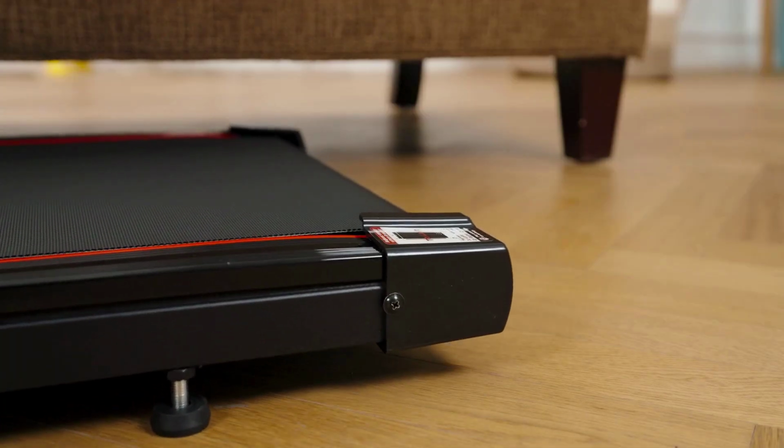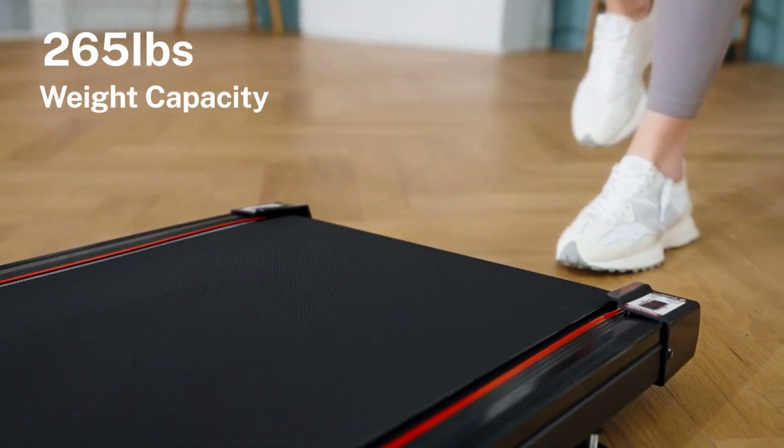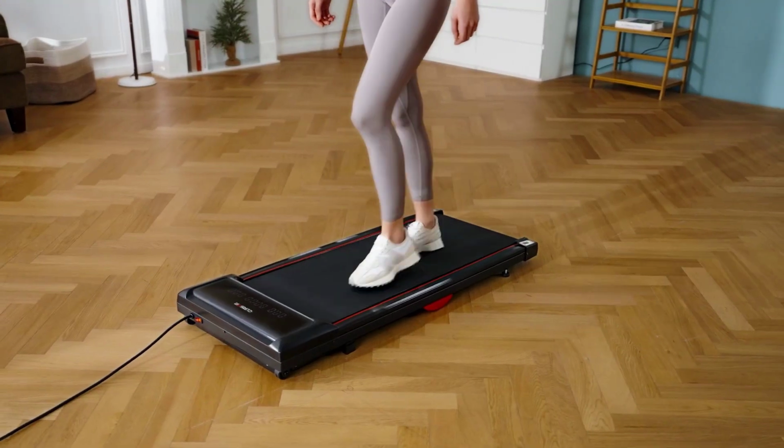In summary, the Cursor Fitness 2-in-1 Folding Treadmill is a great option if you're looking for a quiet, space-saving treadmill at a reasonable price. Just be mindful of the potential durability issues before purchasing.